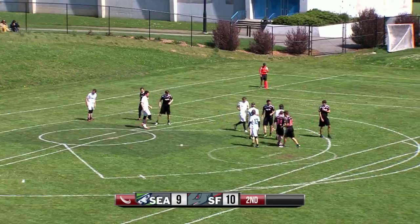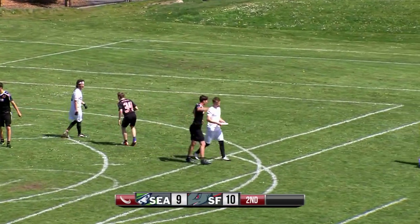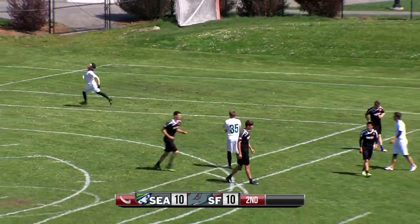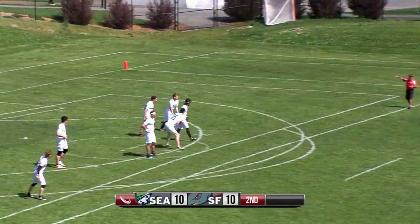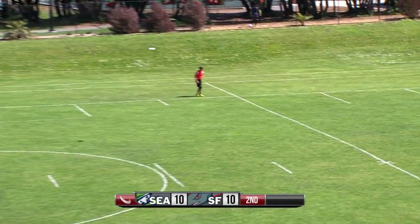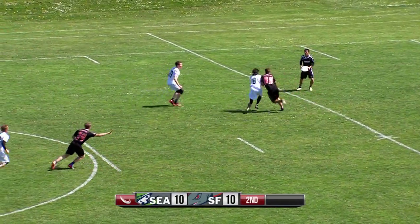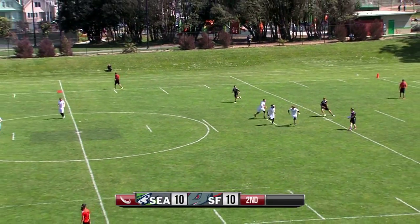20 seconds. Koss is taking a little too long here. 15 seconds left. And an easy flip to the open side for the score. Now with 9.8 seconds left, it's not much time for San Francisco to do anything. They need to send some players downfield. There they go. On 6 seconds. Right side there. 5 seconds. 3.